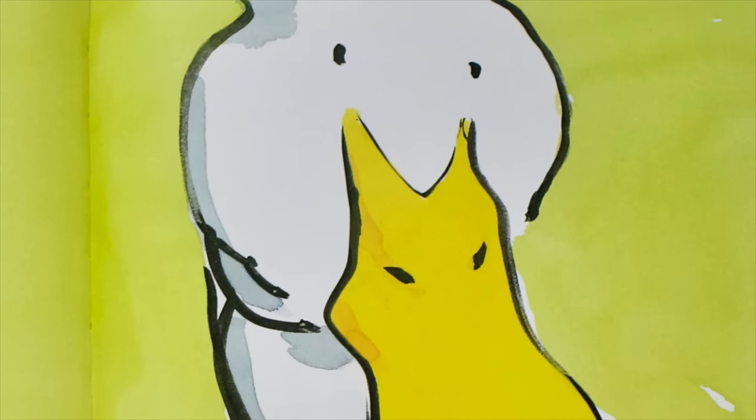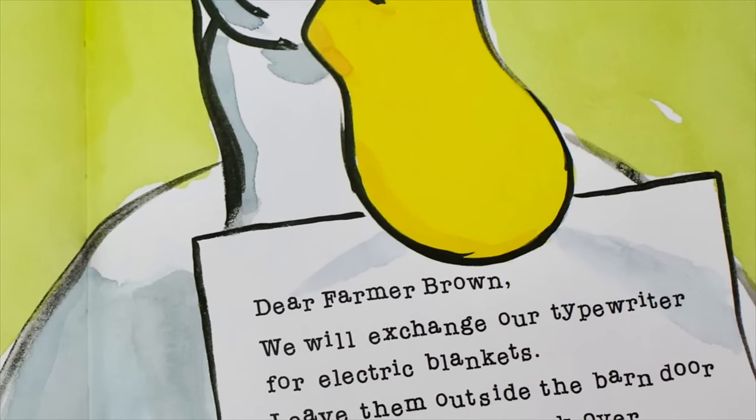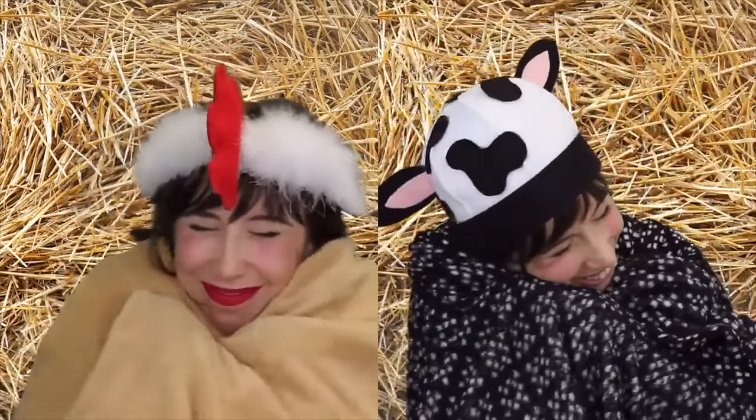Dear Farmer Brown, we will exchange our typewriter for electric blankets. Leave them outside the barn door and we will send Duck over with the typewriter. Sincerely, the cows. Farmer Brown decided this was a good deal. He left the blankets next to the barn door and waited for Duck to come with the typewriter.